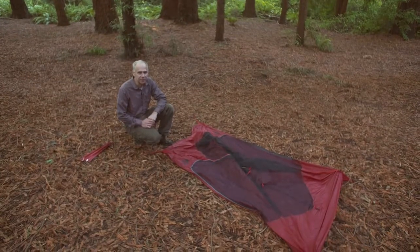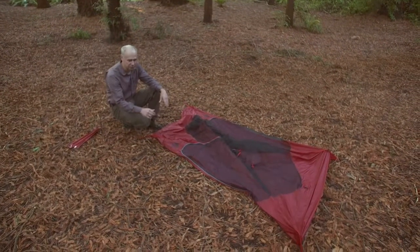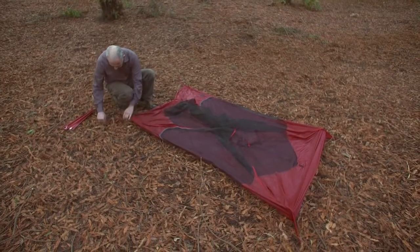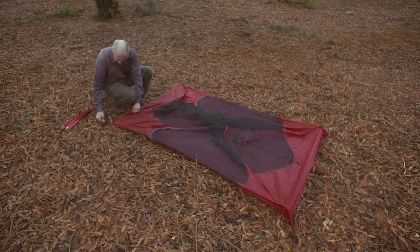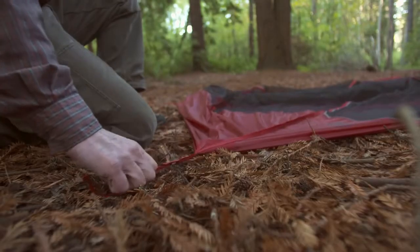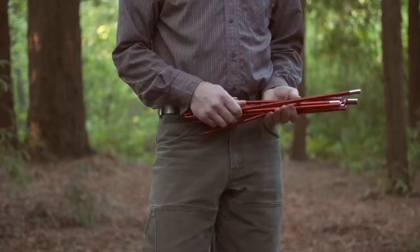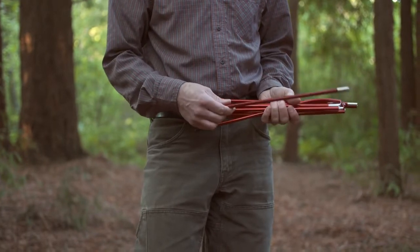To begin setting up the FreeLites, lay the tent body out flat on the ground and stake out all the corners. The key to setting up the tent properly is to make sure the floor is staked out tightly and wrinkle-free. Next, assemble the poles, being careful not to let the ends snap together.